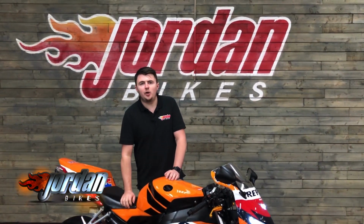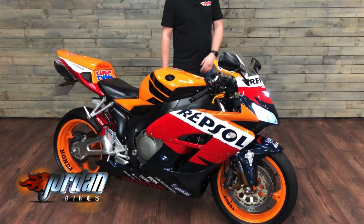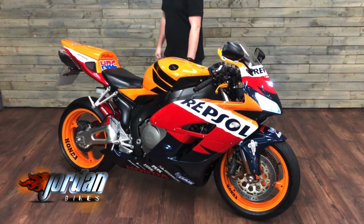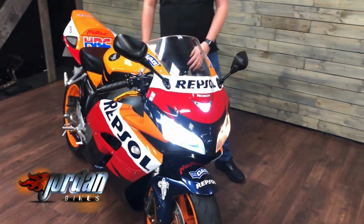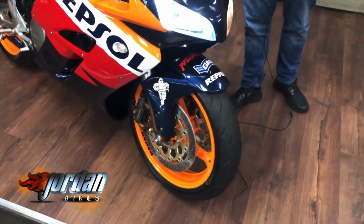Hi guys, it's Dylan at Jordanbikes and today we have this lovely Honda Fireblade for sale, finished off in the Repsol colours. The keen viewers will know they didn't do Repsol on this year. This one's actually been painted by Dream Machine, so the quality of the paint is as good as it could be. 2006 bike, but on a 56 plate, done just 10,554 miles from new. So really clean thing overall.